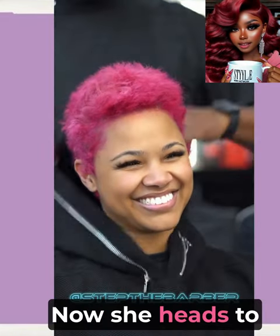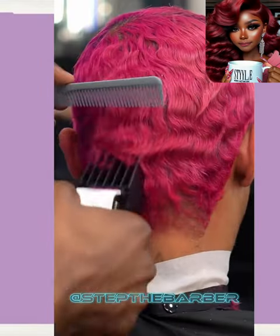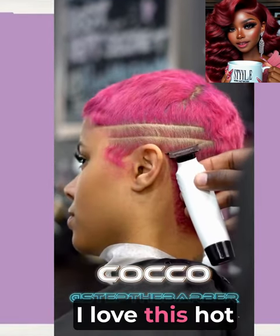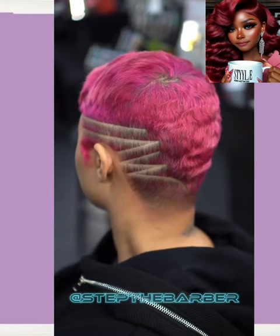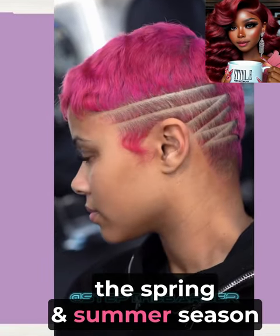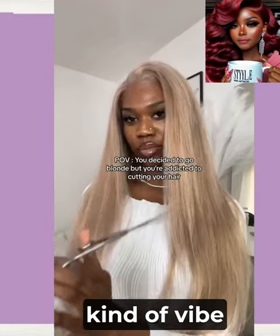And then we got a look from Steph the Barber. Now she heads to the shop with this bright pink hair. Cleans it up, does a nice little trim here as a design. I love this hot pink color. I feel like this is such a really nice color for like the spring, summer season. Definitely playing into like the hot girl kind of vibe.